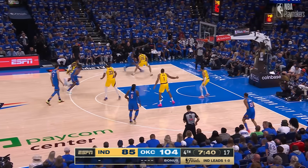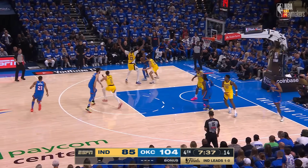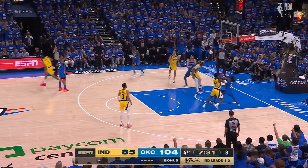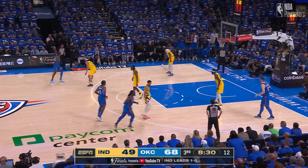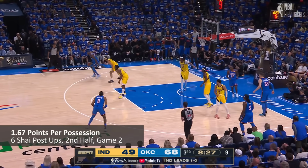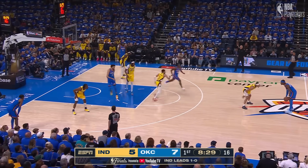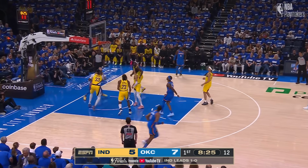The only thing they really didn't try was loading up early or sending a double from the weak side, so maybe that's the adjustment, because bringing help from the perimeter just didn't work at all, and once they got the ball moving, once again, everybody was getting involved and hitting shots. I counted 6 post-ups in the second half. On those plays, they scored 1.67 points per possession, and one of those empty trips was an open 3 from J-Dub. Basically, what I'm trying to get at is the fact that it didn't matter if it was a high ball screen or in isolation, Shea completely picked apart the Pacers in Game 2.